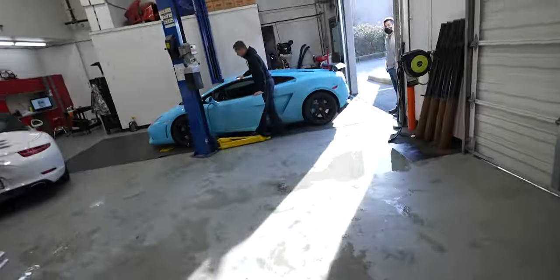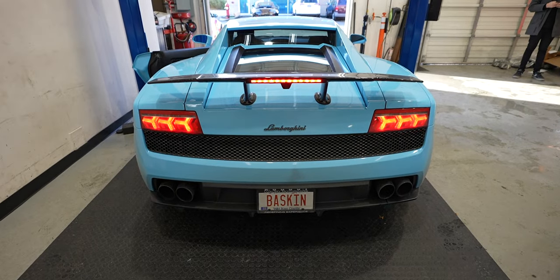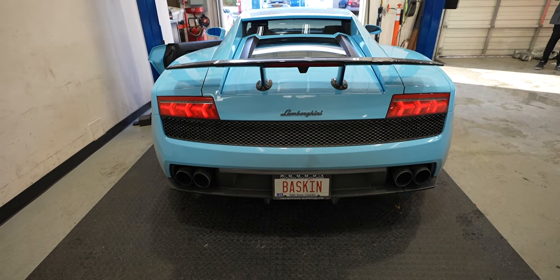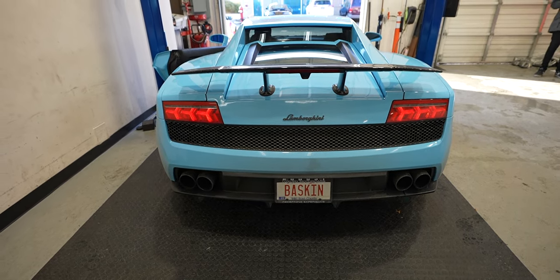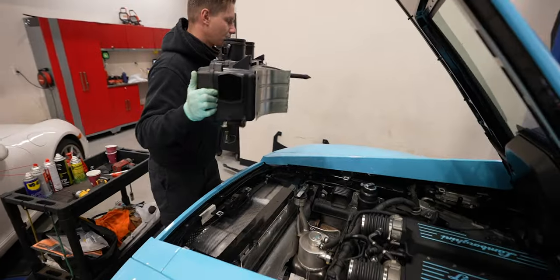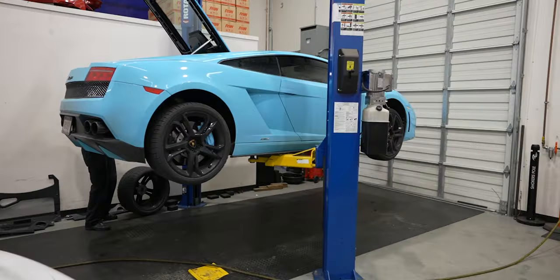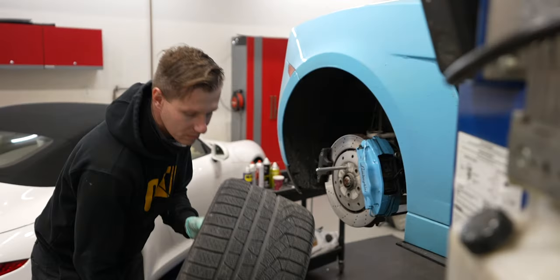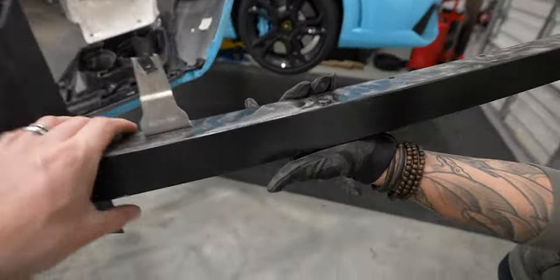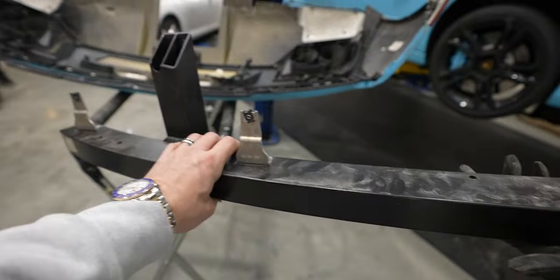On to the install. My man, Martin. Before the FI exhaust. Not bad. It's about to get louder. This is the rear rebar. This is what we're going to attach your big chassis-mounted wing to.